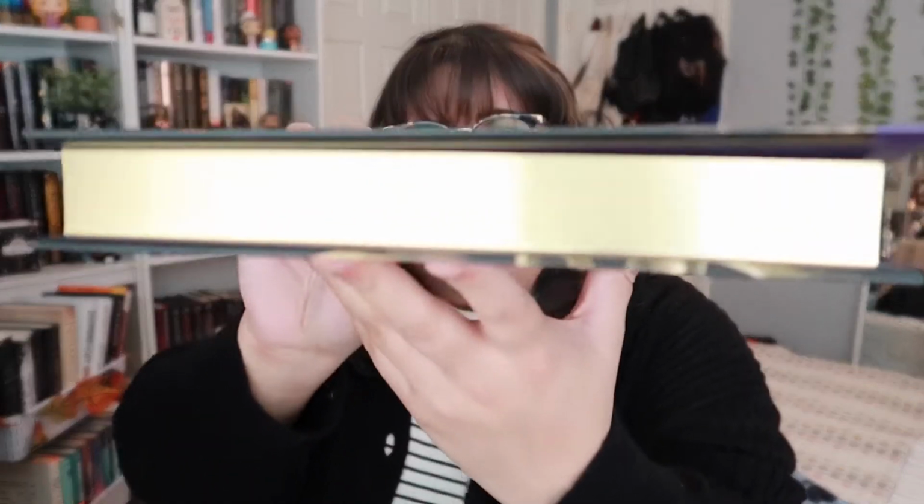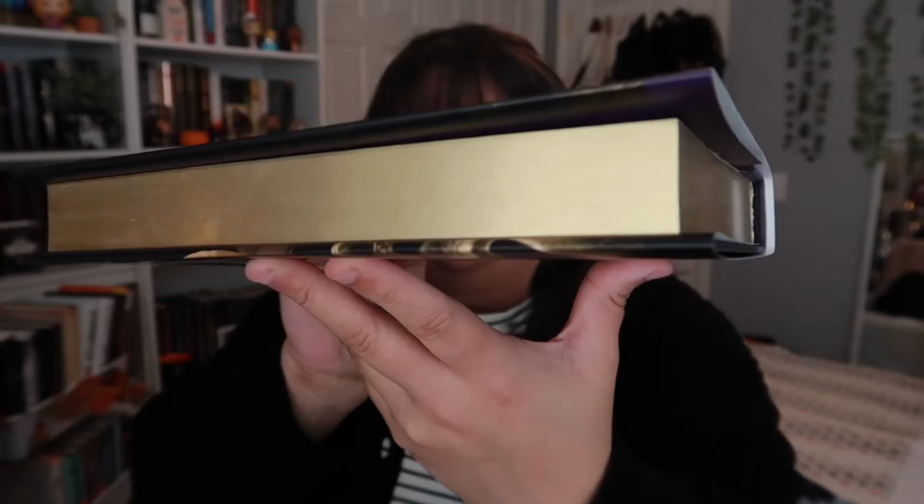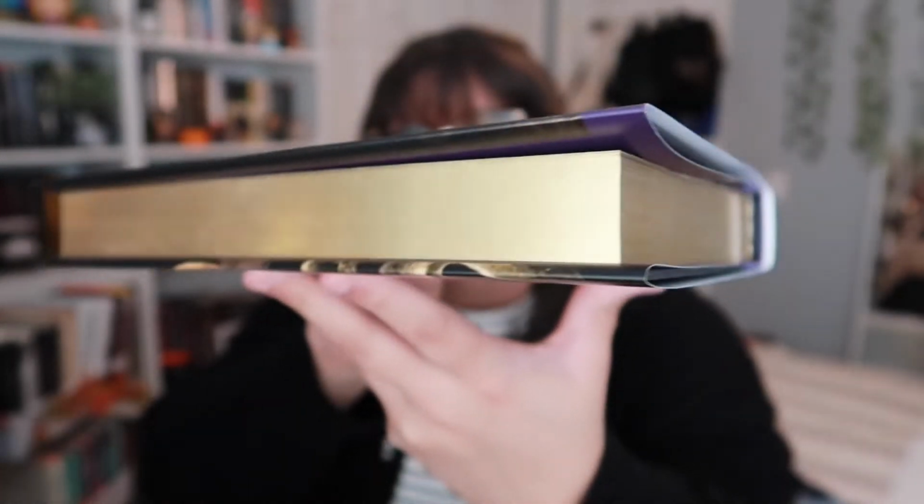So the very last thing that is in this box is the book, and that's the main event, and it's gorgeous. I believe that this is the original cover, but what makes it super special are the gold edges on the book, and it's just so beautiful. I don't know if it's gonna pick up on camera, but it's just absolutely gorgeous. Like, holy moly. Now I don't even know which copy I want to read from, this copy or the other copy.